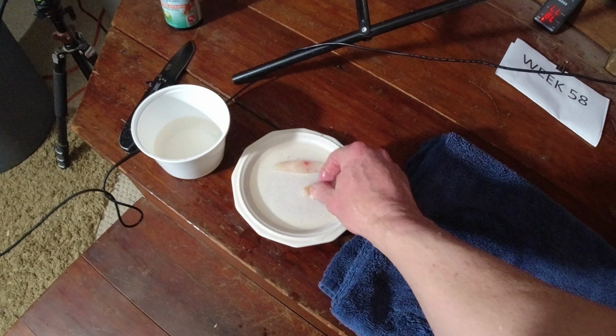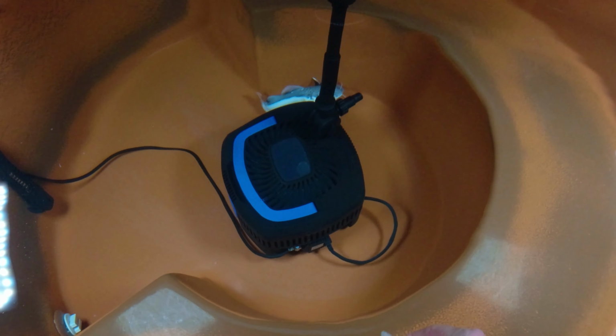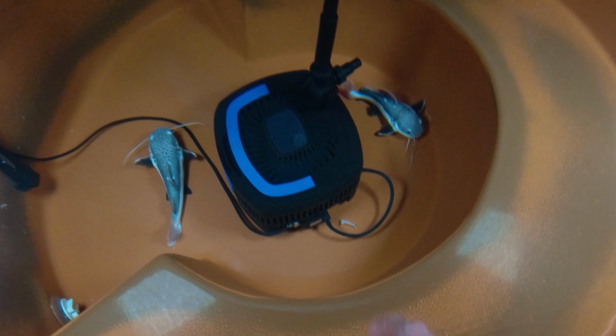All right, just got a little bit left for one more lucky catfish. And it looks like I got to take her here. Look at him. He's so big. I can't believe it. Oh, there's one little piece on the bottom.